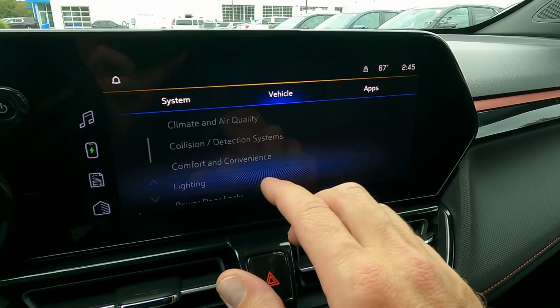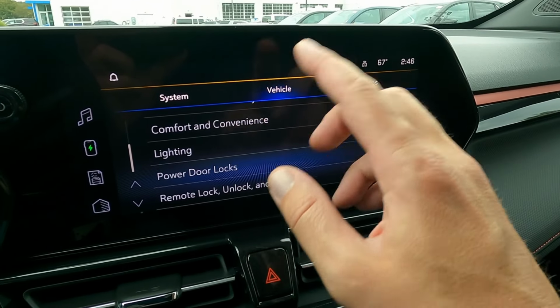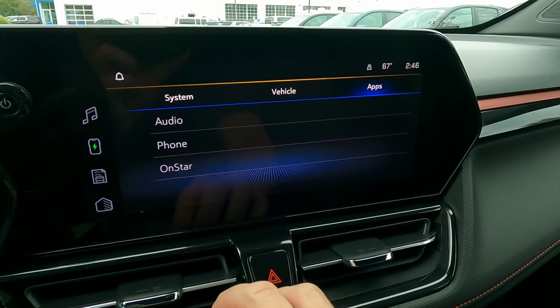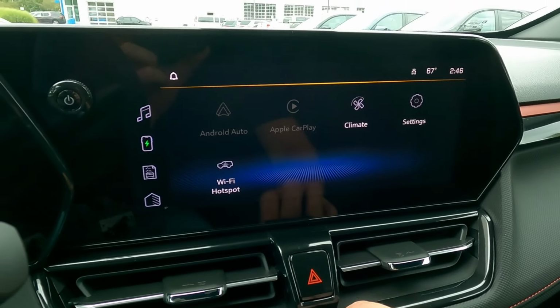So there's a whole bunch of stuff you can go to and customize. Pretty self-explanatory. Once you change a whole bunch of stuff, you can always go back in and change it back if you want. You have one for apps, which is going to be for your audio, your phone, and OnStar. Again, customize it based on how you would like to use your Trailblazer.